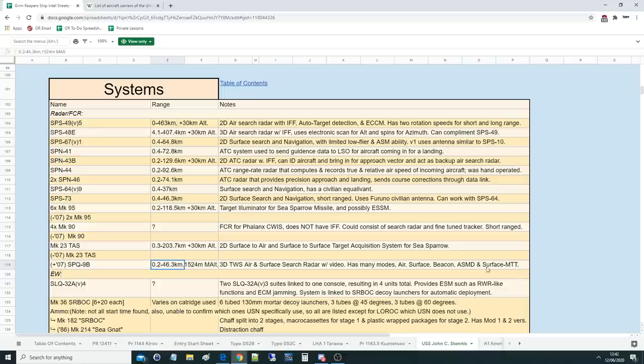I can't remember that one. I think that involves searching for surface targets. Right. So is this added in? Is this the controller for the Sea Sparrow, or is this a generic item? You would use it for like Sea Sparrow or RAM or something like that. Right. Okay. So that was removed.